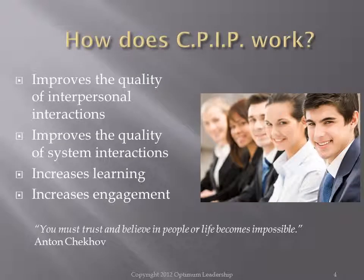How does CPIP work? Well, in contrast to the typical performance management system, it does not attempt to improve the individual. The individual needs to improve themselves. Instead, it focuses on improving the quality of the interpersonal interactions and the quality of the systems interactions, both between the employee and their colleagues, and the employee and the manager, and vice versa. This optimizes the learning, and it optimizes the engagement of the employee because they don't feel criticized. In the theory of profound knowledge by W. Edwards Deming, Deming considered the evaluation of the individual a waste of time and a deadly disease. And so CPIP focuses on the interactions, not the individual.